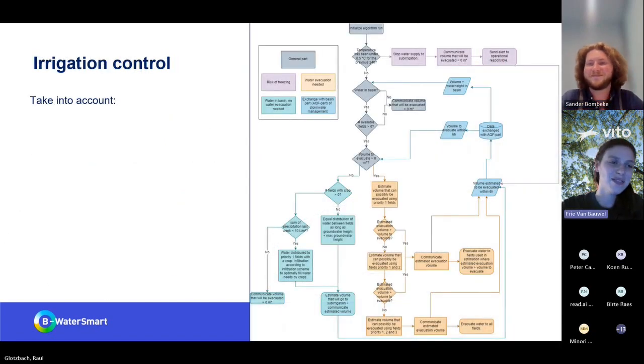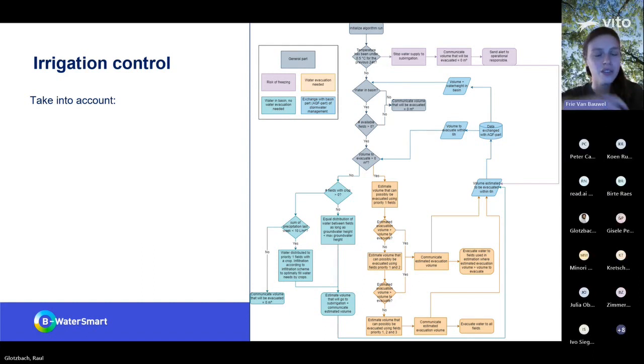Thank you, Sander. So I will take you a little bit through the sub-irrigation control. If all this water is available in the buffer basin, we're not going to send it straight away into the fields. We're going to do this in a smarter way, and to do this, we made this decision tree schema that you see there. I will take you through it, or at least not in detail, but through what we took into account in this scheme.